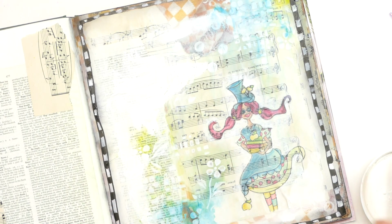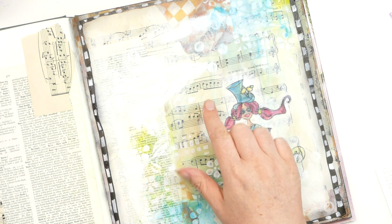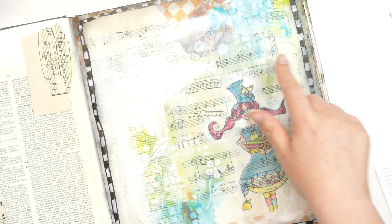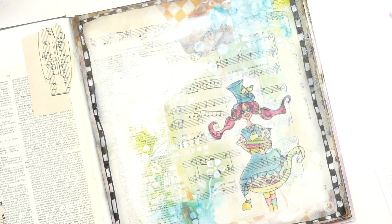I can feel it. Okay, so I've done that, and then what I am going to do, I am loving how this turned out because the paper got so wet. And when I sprayed the colour, it's like there's kind of like little blue watermarks and stuff. It's great.